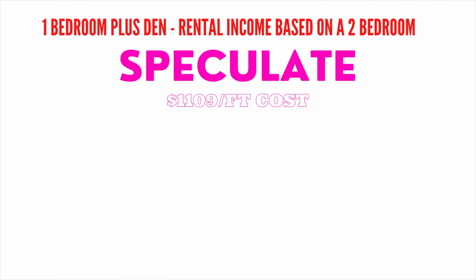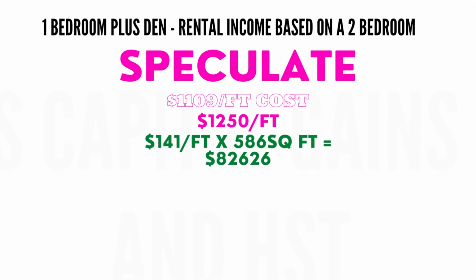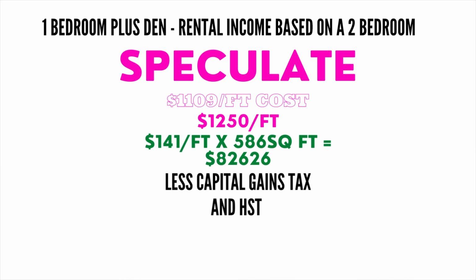Now, based on 586 square feet, which is the unit that we chose, that is the size, you will have a profit margin of $82,626. So now from this $82,626, you will still have capital gains and an HST to be paid on these units.